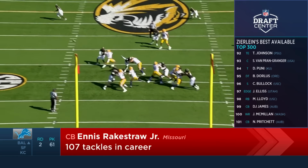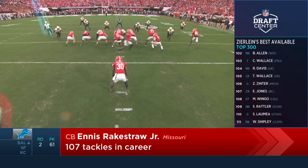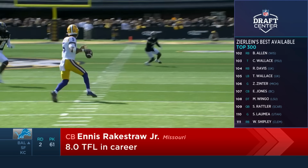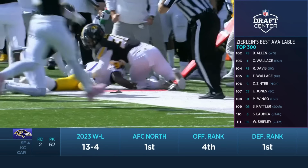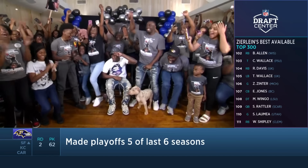Yeah, it's what you see from Ennis Rakestraw. Like, he squats on a lot of routes. So the question I have is, how's he going to handle double moves? Because he sets himself up for that. That's one of the concerns, and he doesn't have blazing makeup speed. But man, if you want to have safety help over the top and you allow him to squat on routes and really try to play the football, he is really impressive. I mean, he makes a lot of plays on the football.